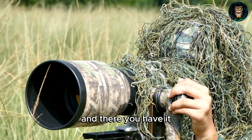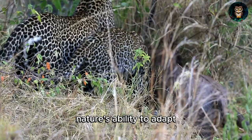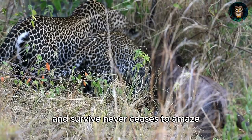And there you have it, our ultimate guide to animal camouflage. Nature's ability to adapt and survive never ceases to amaze.